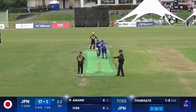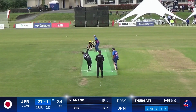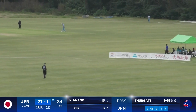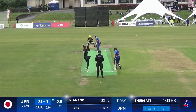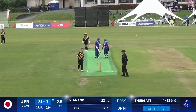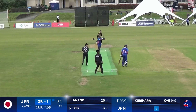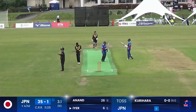A little bit of flight over there from Ashley, exactly what we were not expecting. And these two, another one from Abhishek, drops short of the boundary and another 4. It looks like Abhishek is fully warmed up now. He has decided he's going to go for everything. That's pierced the covers region for yet another boundary. His favorite region. And as I was saying, he finds the delivery and that's a boundary.